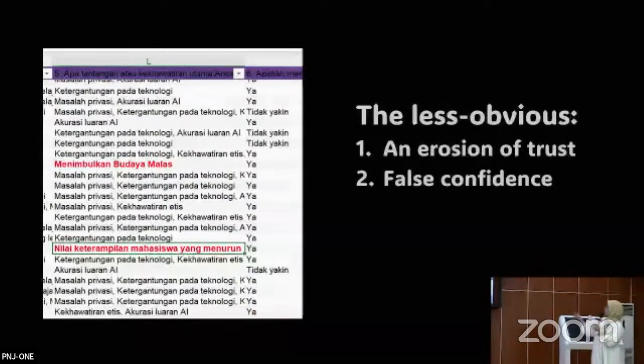Okay, so this is the data that I get, with the percentage analyzed a little bit, but this is the raw data. One student said that AI menimbulkan budaya malas. Kemudian nilai keterampilan mahasiswa menurun. Very few students realize that. When they were asked about the challenge of AI, from almost 80 students, only 2 students think about AI as something which contributes to a culture of laziness, ya, mager. Kemudian nilai keterampilan, you do not realize that you are not as good as what is being packaged by AI.